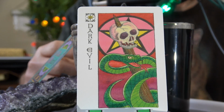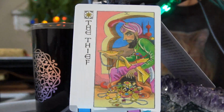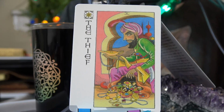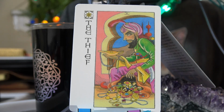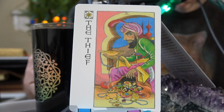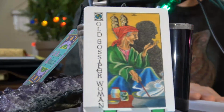The thief. Yep, I'll definitely have to read this PDF. See what the heck. Oh, Gossiper woman. That's actually a word. It's interesting. The shadow, the garlic, the crone, stirring a pot. Old gossiper woman, it says. I'm sure that's a word.